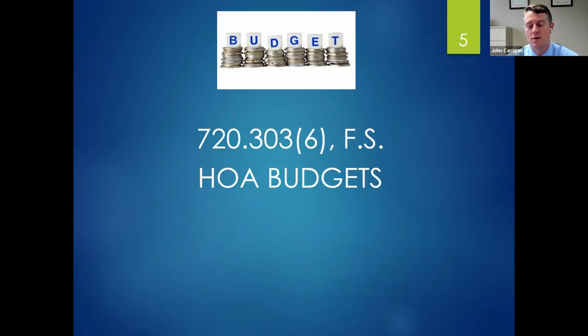If the governing documents do not answer that question, the HOA statute is generally there to fulfill that void. So for example, I had a client come the other day and say, John, how do we amend our declaration? Their particular declaration did not contain an amendment provision. Well, the statute is a gap filler in that scenario. And the statute says it's two-thirds of the total voting interest. So that's the type of scenario we look at.